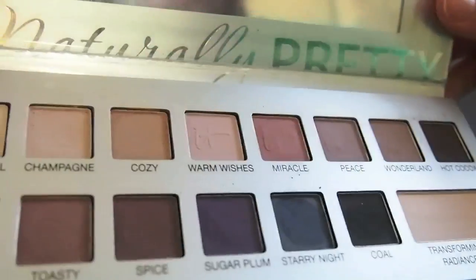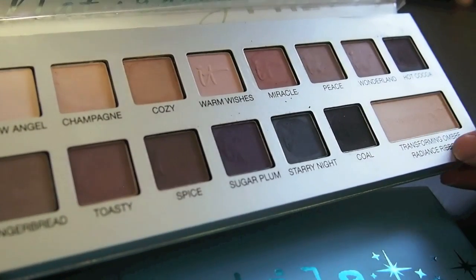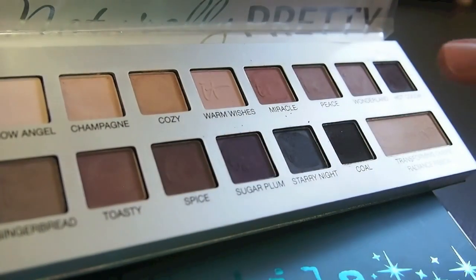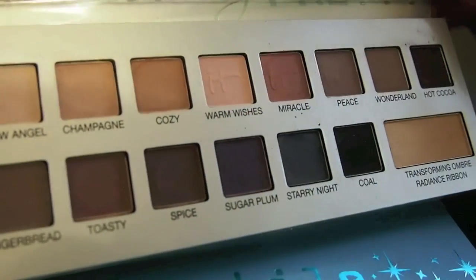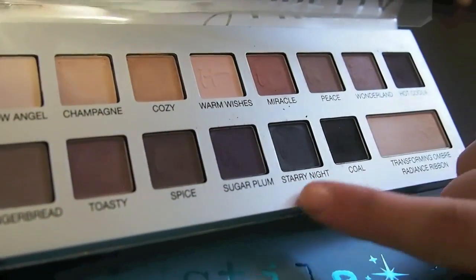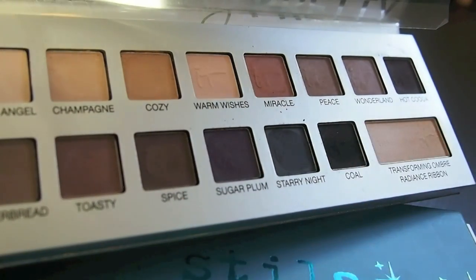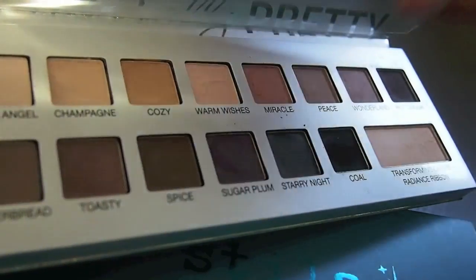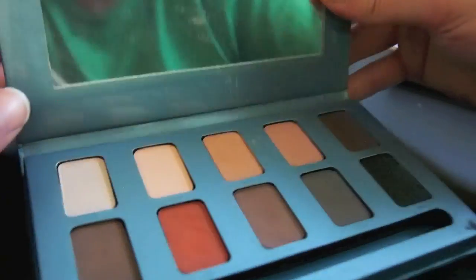this one, I really like that it has this transforming ombre radiance ribbon, is what it's called. It's just a shimmer that you can put on top of any of the other ones, and it turns them into a shimmery shade. So I think that's nice and versatile. And I feel like there's a lot of lighter shades that I could use up. I mean, there's these darker ones I probably wouldn't use up. It's like the purple, Starry Night Cool, Hot Spice, maybe even Hot Cocoa, and maybe even Spice. But I would definitely be able to use up all of these ones. I don't know if I could use them all up in 1 year, but I would use those shades.